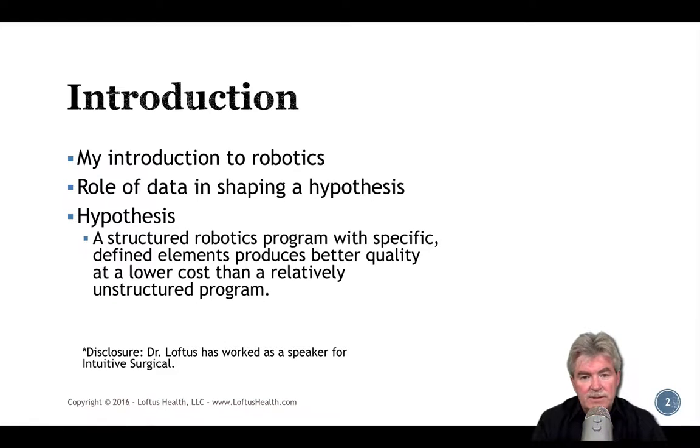My new role was Medical Director of Surgical Services and Clinical Resources. And what that meant was I was working on the quality side and patient safety side of the house, and also had a role working with supply chain management, helping them understand and develop a value analysis program for the organization. And so that's how I started out.